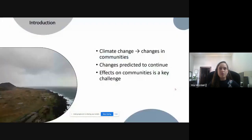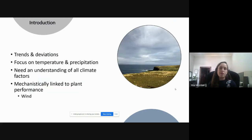It is well known that climate change is affecting communities and leading to changes in living communities. These changes are further predicted to continue. Yet exactly how these changes will affect communities in future remains a key challenge in ecology. Some of the previously observed changes show relatively consistent trends. For example, most species are shifting their ranges upslope. But even to these, deviations and exceptions exist.